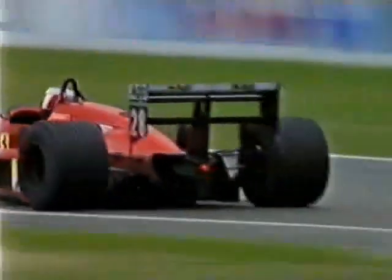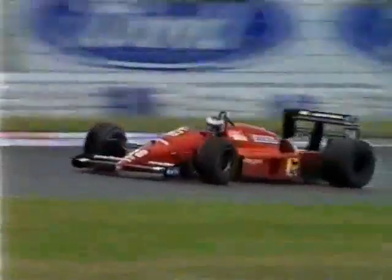15.7 seconds is the gap still between Senna in the lead on lap 35 and Prost in 2nd position. Yet again, we face the prospect, a well-deserved prospect for the McLaren team, of yet another 1st and 2nd place. Berger really sliding the Ferrari in 3rd position. Yes, that was a terrific shot of Berger, really throwing the car around.